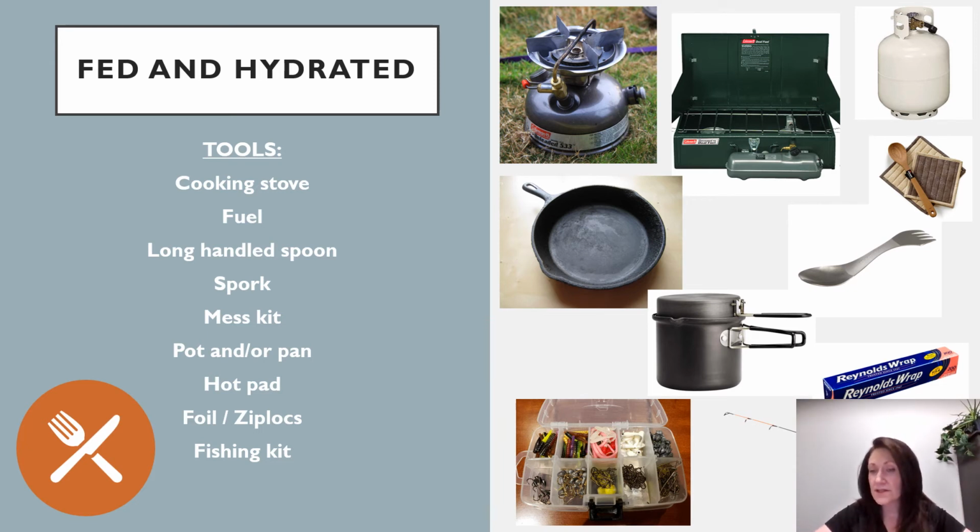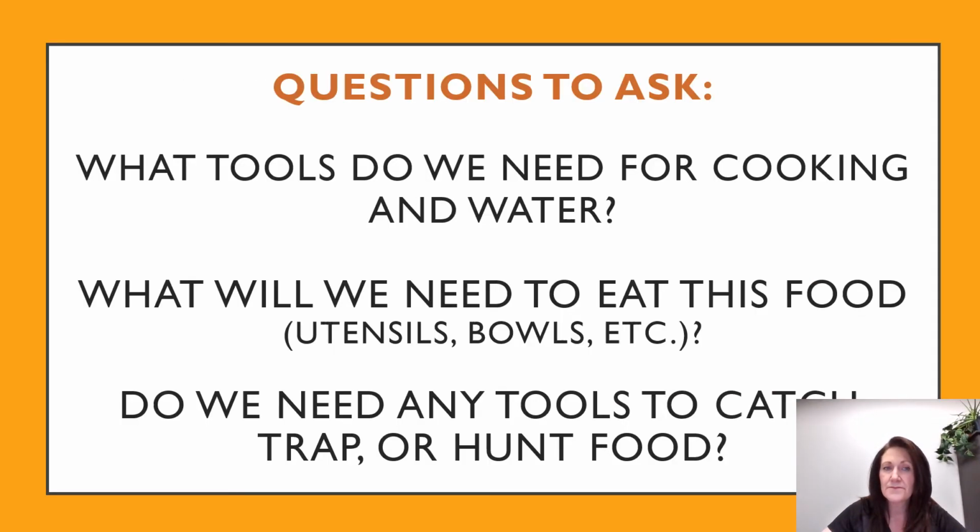Foil is always good to keep in your pack, whether you keep a whole roll or you tear off a long sheet and fold that up, put it in a Ziploc and use that. Foil is always good to have. And then a fishing kit. That's a great idea that I came across and I thought, that's ingenious. If you're going to be near water where there's fish and you need to supplement your emergency food, a fishing kit is a great thing to have.